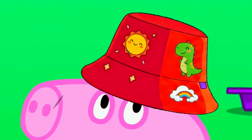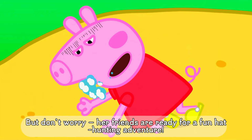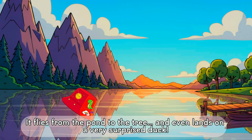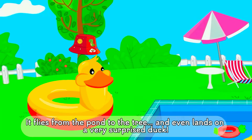Oh no, Peppa's hat has flown away, but don't worry, her friends are ready for a fun hat hunting adventure. The hat seems to be playing hide and seek. It flies from the pond to the tree, and even lands on a very surprised duck.